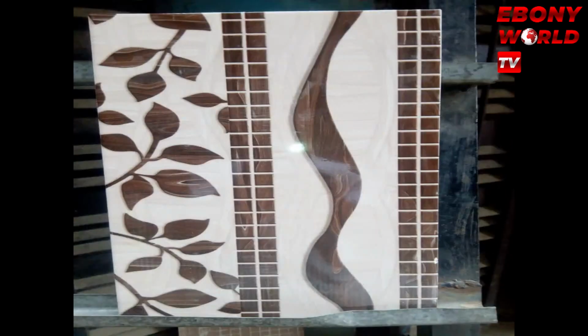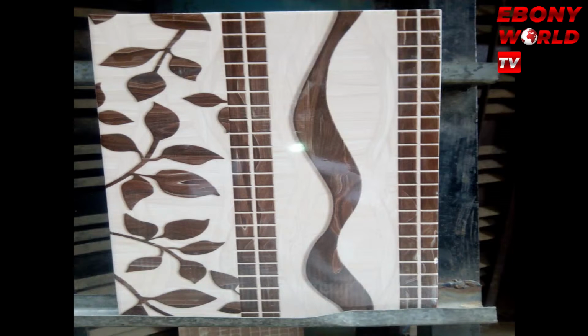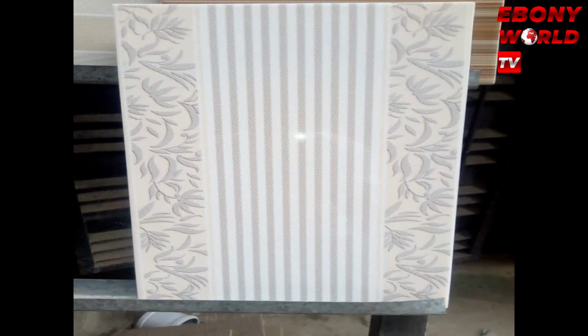Also walls, I'm sorry. These are the walls for the kitchen or bathroom, and they come in gloss, in shiny finish. They say 40 by 40 can be used, or 25 by 40 can be used for kitchen and bathroom walls. That is 25 by 40 centimeter gloss. Gloss is used for the water to run down smoothly to the floor of your toilet or bathroom. So it's mostly advised to use gloss tiles for the kitchen or toilet wall.